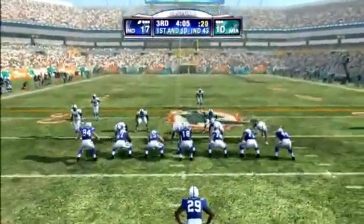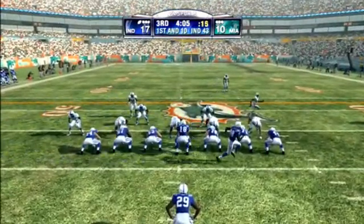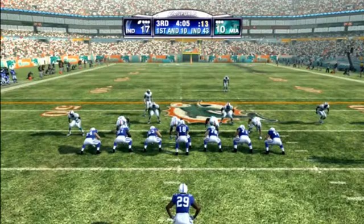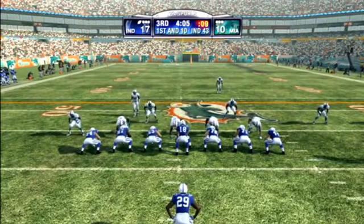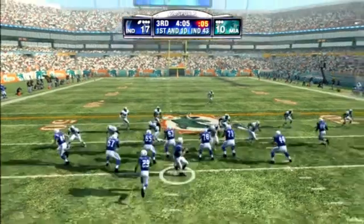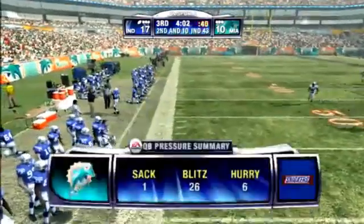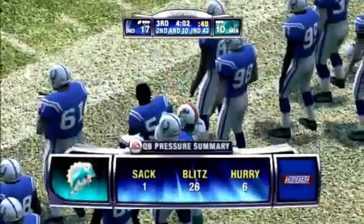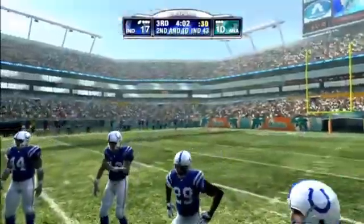Miami lines up with 5 defensive backs. Manning adjusts the play at the line. It's time to run first. First down, looking to throw. That one was way off target. And if you had a guy that big running at you, all you would do is just turn and hide.